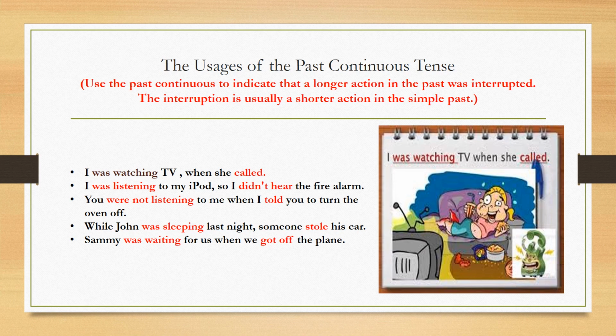While John was sleeping last night, someone stole his car. Where is the longer action here? Sleeping. And the shorter action? Stealing the car. Was John asleep before the car was stolen? Yes. Was the action of sleeping in progress when the car was stolen? Yes. That's why sleeping is in the past continuous and stole is in the past simple.